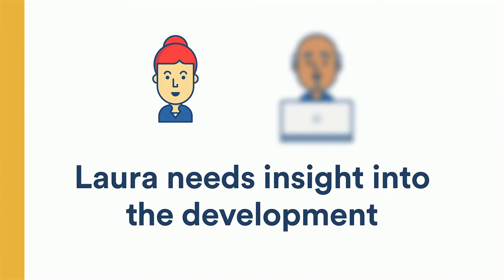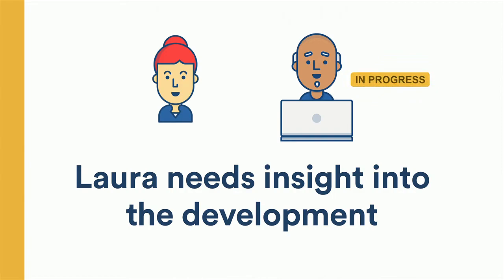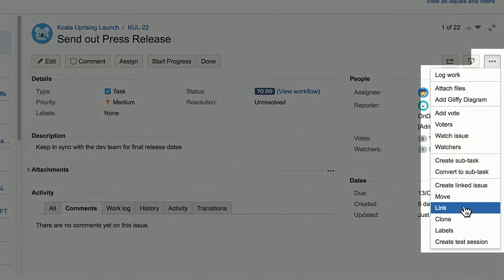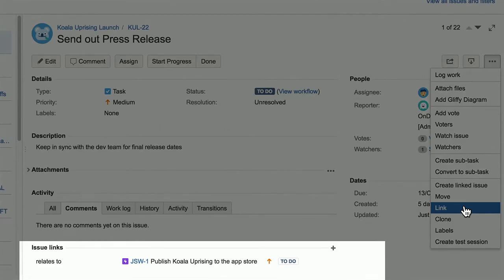So how do we remove this blurriness? How do we let the marketing team have insight into when the software team is going to be ready to deliver the Koala Uprising project? And how does the software team get insight into all of the milestones happening on the campaign that's publicising it? Well, since they're using JIRA software, it's super easy to use the issue link function to keep important things, like when the Koala Uprising app is being added to the App Store, and link it to the marketing task that will be announcing it to the world.